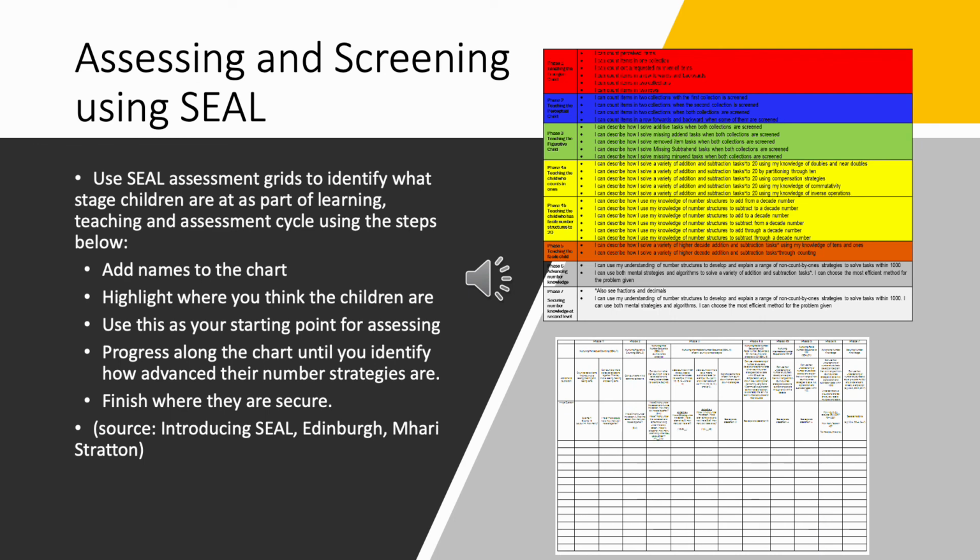As we've said before, assessment is key in the process of identifying where the children's needs are, and within SEAL there are clear assessment grids to identify what stage children are at, and these are to be used as part of the learning, teaching and assessment cycle. I'm sorry these haven't come up very clearly, but the white grid on the bottom of the slide there is where you would add names to the chart and highlight where you think the children are. Use this as your starting point for assessing, and you just progress along the chart until you identify how advanced their number strategies are and finish where they're secure. And then from that it identifies for you what stage the children are at, and that would be your starting point. And you would start the teaching from there.